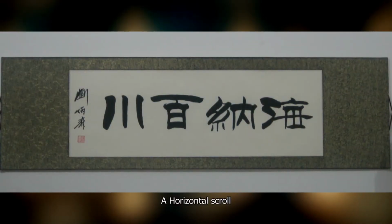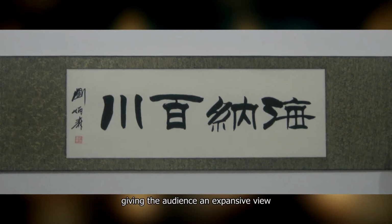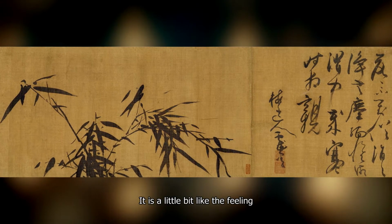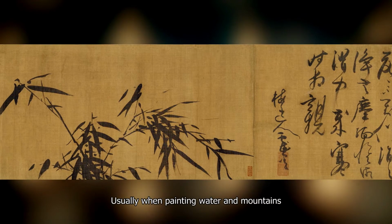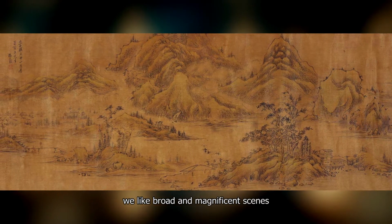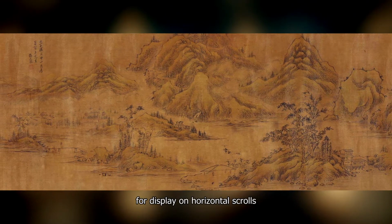A horizontal scroll means that the calligraphy or painting is horizontal, giving the audience an expansive view. It is a little bit like the feeling of a widescreen at the cinema. Usually when painting water and mountains, we like broad and magnificent scenes. These are especially suitable for display on horizontal scrolls.